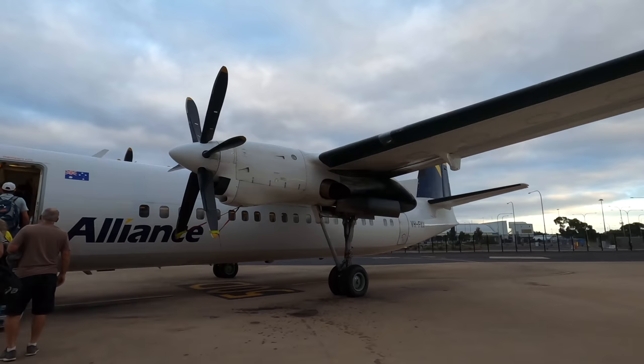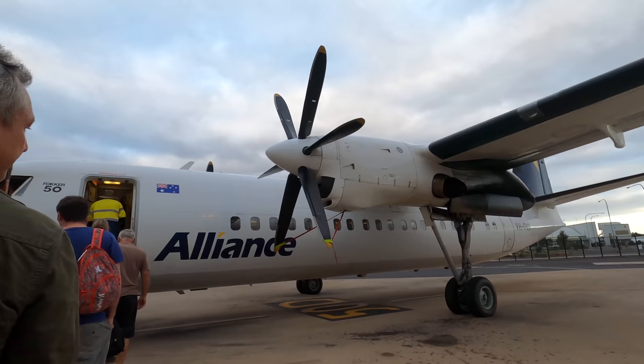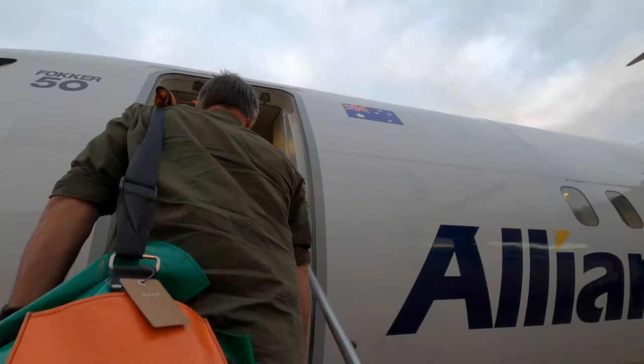The fuselage and wings remained mostly unchanged, although the main improvements were new Pratt & Whitney Canada PW124 engines, little winglets, and they added an extra forward wheel for extra stability. Inside, the main improvement was a glass cockpit. More of the background story once we're in the air, but let's run through the seats, which are all in a 2-2 layout.